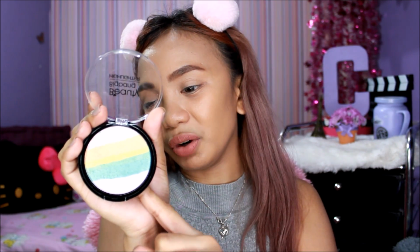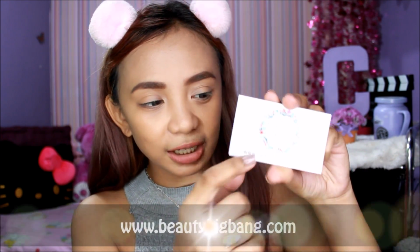The last thing and the product that I'm most excited about is the rainbow highlighter. This is in number 01. So dahil sa BeautyBigBang, nagkaroon ako ng rainbow highlighter. So ayan, I'm so excited to try this. They also sent me this card which just says BeautyBigBang and their website. And sa likod are just their social media accounts.